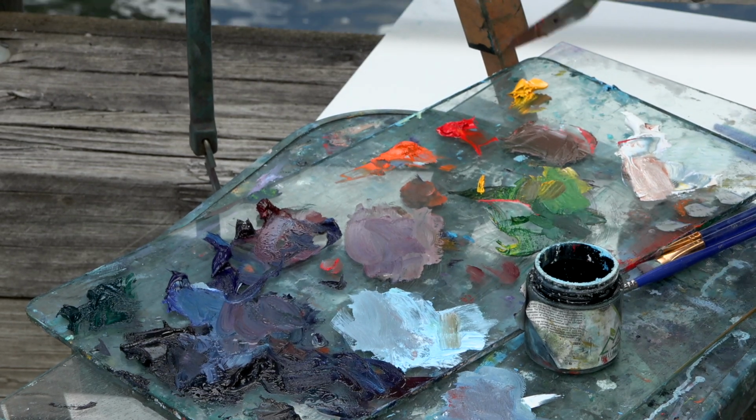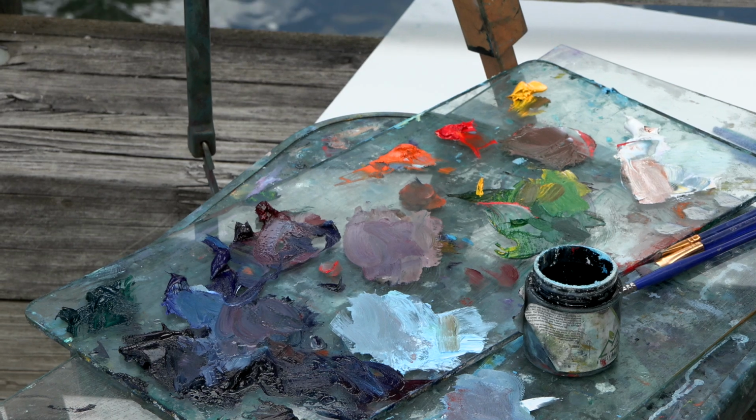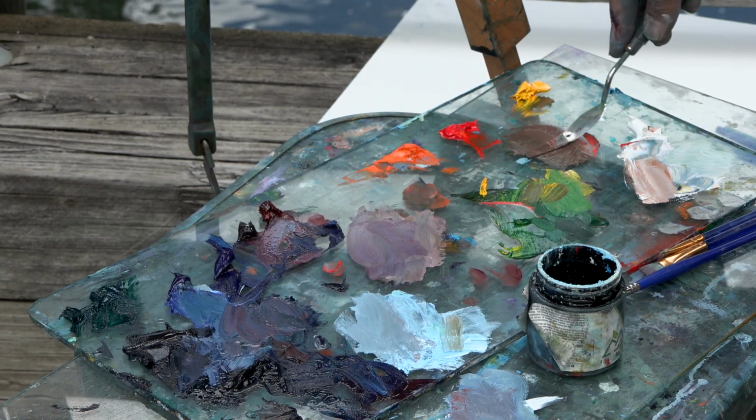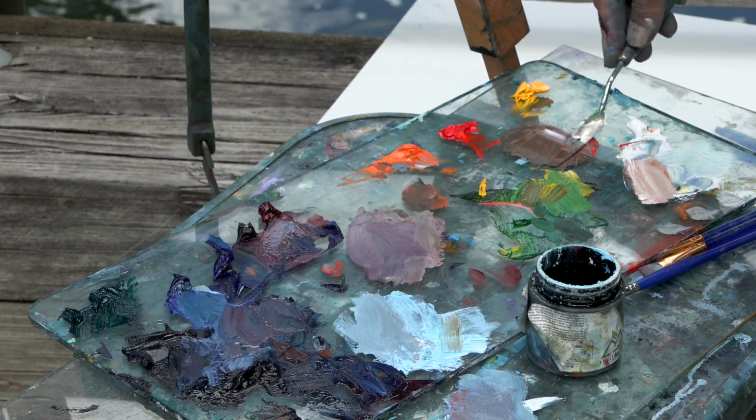In the tradition of the Impressionists who didn't use black in their palettes, black has a tendency to neutralize the color, whereas when you mix color together, the blacks have a little more luminosity.